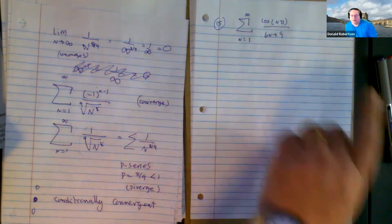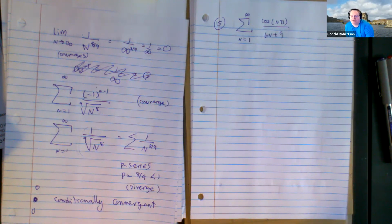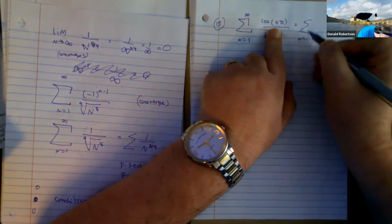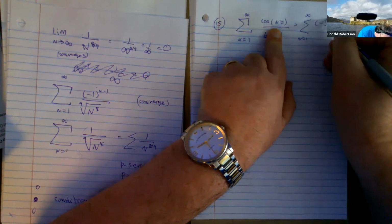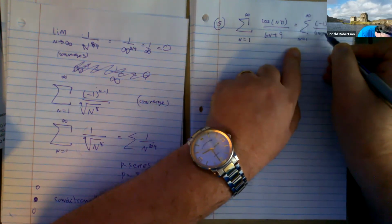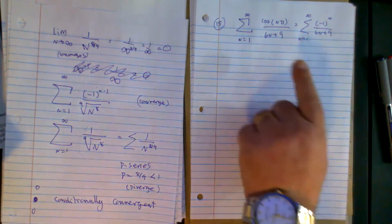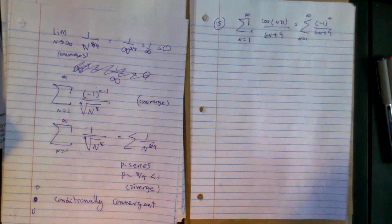Do you know what the cosine of n pi is actually equal to? Well, when n is 1, it's the cosine of pi, which is -1. When n equals 2, it's the cosine of 2 pi, that's +1. So this guy here is actually just a disguised version of that one. That's sneaky, right?